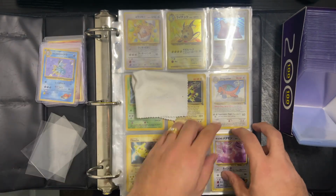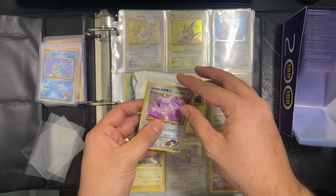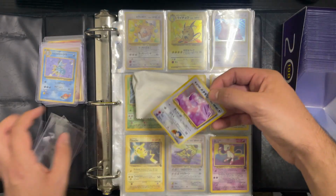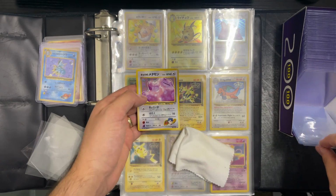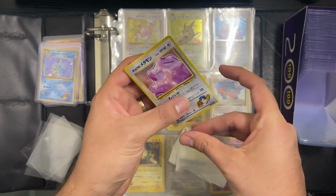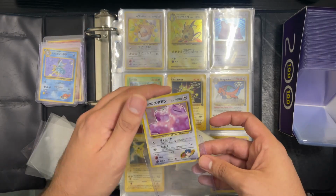So everything that is maybe worth upwards of $10, $15, I'm going to pull out of the individual sleeves out of the binder, and we're going to put into net new sleeves after cleaning and put them into top loaders. The goal from that really is going to be looking to see if we can evaluate if any of these cards are actually worth grading.